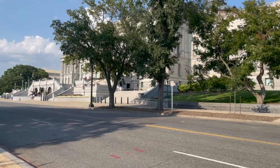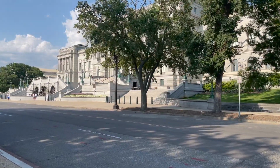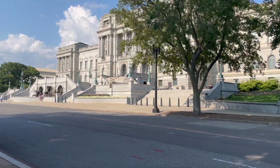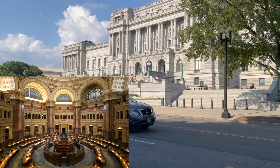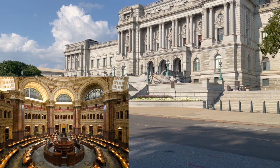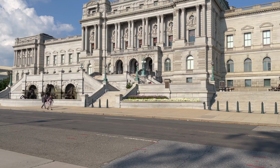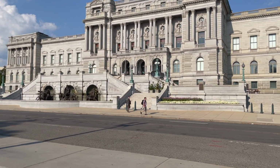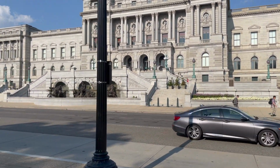We are now approaching the Library of Congress Jefferson building. This is the most famous building that the Library of Congress owns, and it features its main reading room, which you've probably seen a picture of. If you haven't, I will put a picture here so you can see. The Library of Congress is the biggest library in the world. Its collections are universal, and it has works from over 450 languages. It's also the oldest federal cultural institution within the United States.